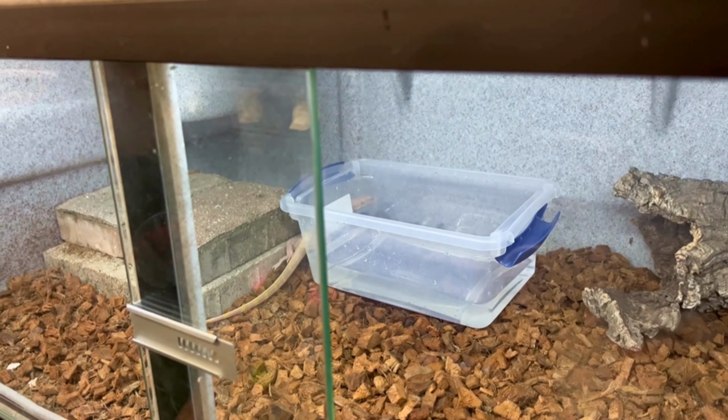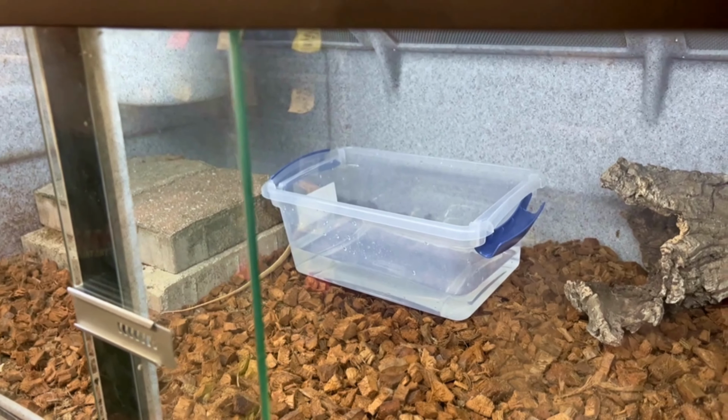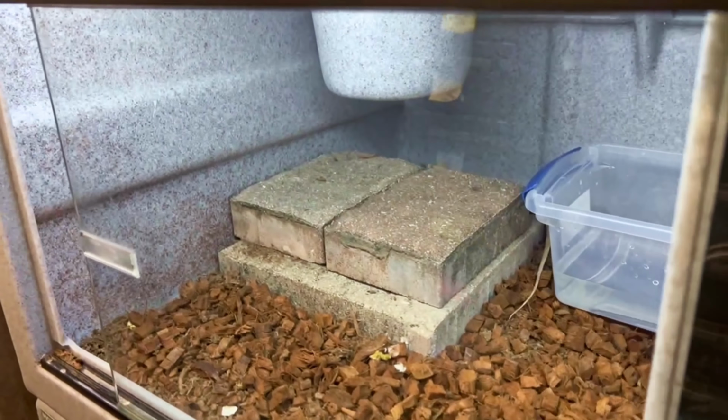I mean, this is like, I've been watching Game of Thrones again, the new season, House of the Dragon, and these are my dragons for sure. It doesn't get any better than that. All right, I know you guys have been asking, so here's your update on the little water dragon.